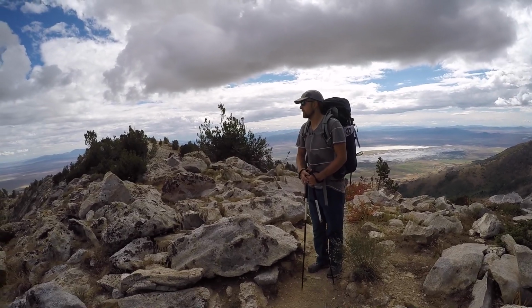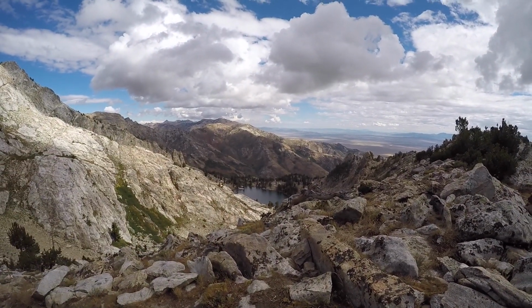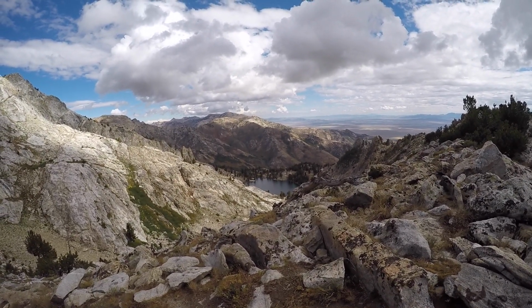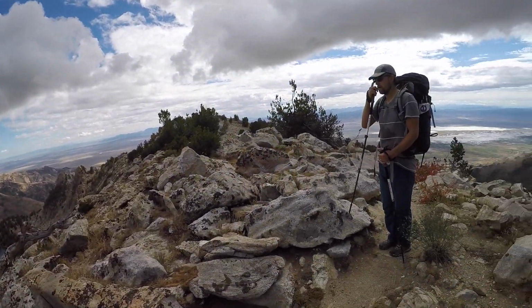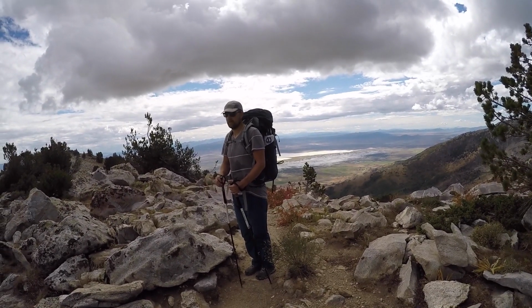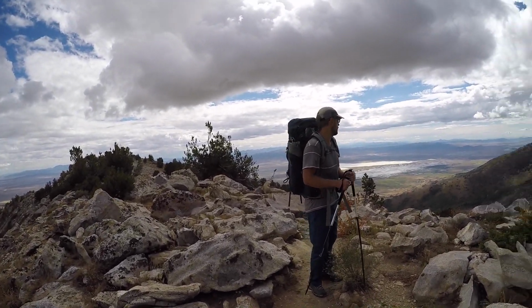Oh, wow, look at this. Yeah, isn't that awesome? And it looks like there's a little hut down there. But so that's Overland Lake. So we got a little bit of a drop, and there's gonna be another drop after that. So yeah, I just figured we could take a little rest here before we head down. Yep. So enjoy the scenery. Maybe dry off a little bit.